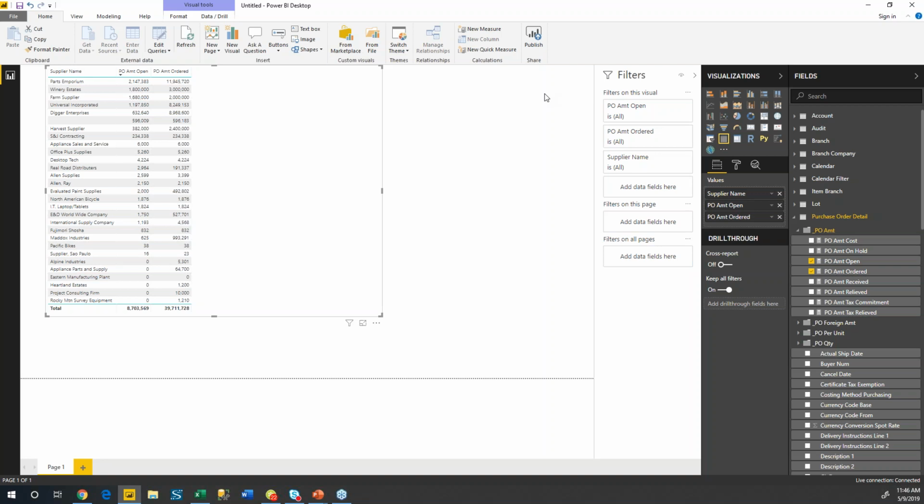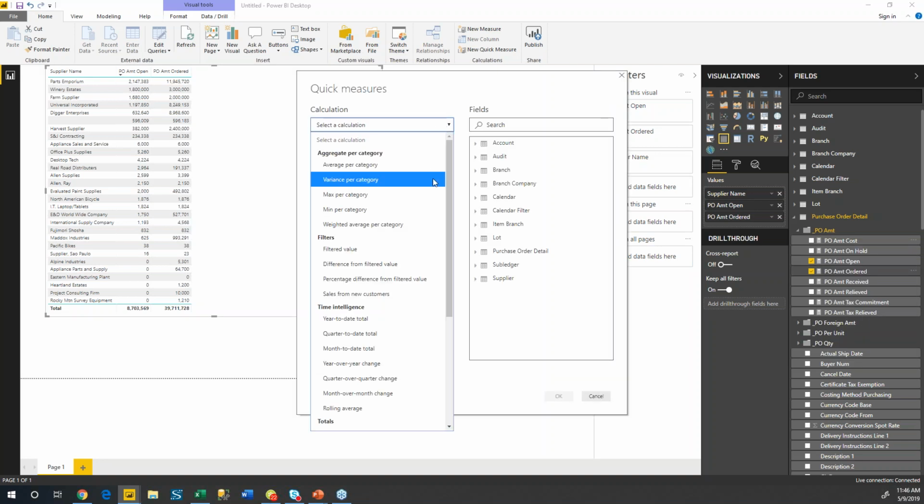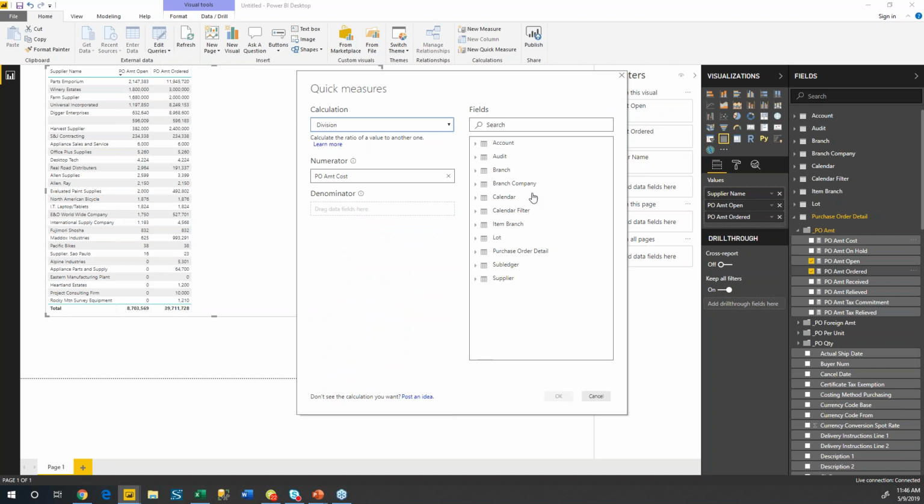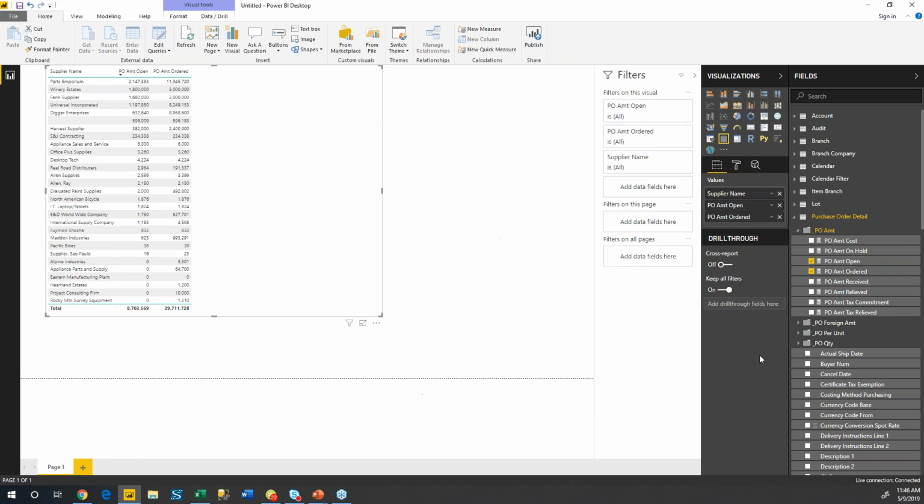So if I were to go in here, let's say I want to build a new quick measure. What if I filtered out here that allows me to start building some calc? So if I go down and say, let's do division, and I want to say purchase order detail, and I'm going to go to purchase order amount. I'm going to do amount open. I'm going to do amount open divided by ordered, and choose OK.